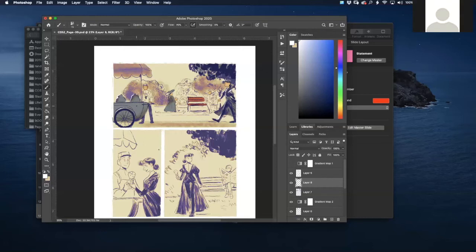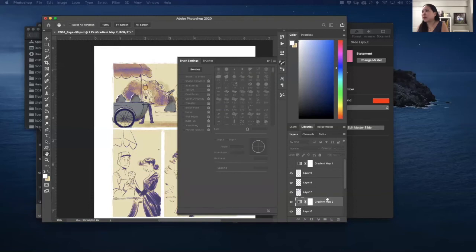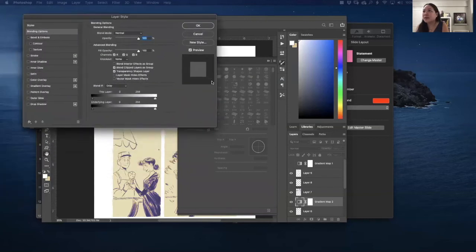Yes, so I gave her these gradient maps, because as you can see, I saved them. Where is it? Trying to pull that up again. For some reason, it won't show me. Is it on a different page? Oh yeah, here it is. Oops.